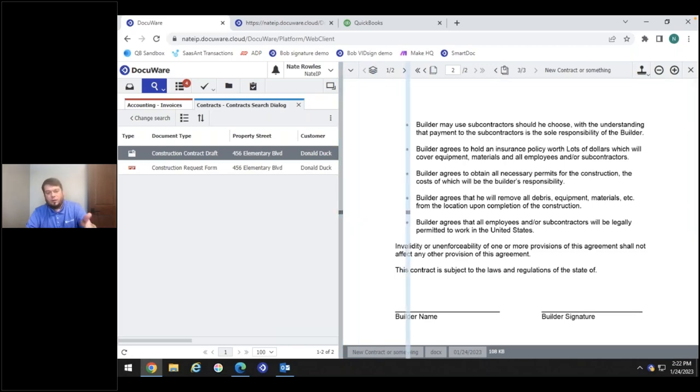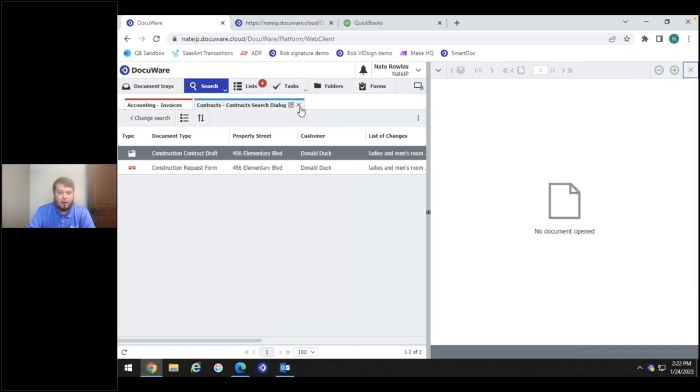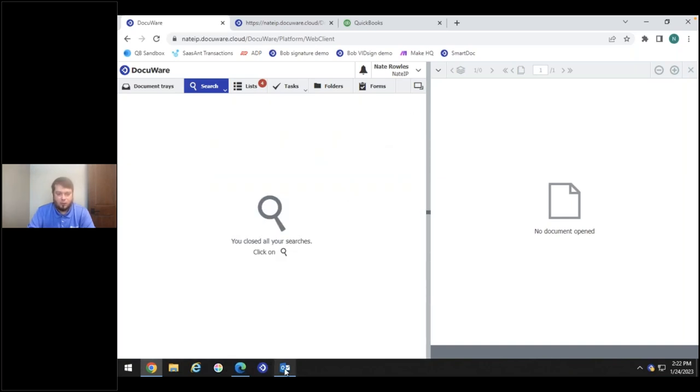So I realize if you folks do contracts with your customers, that's probably not the end of the process. We probably need to move this through some additional steps for people to set up for billing and begin the project and order materials and all things like that. But I'd like to switch over to a totally different example at this point. Let's take a look at invoices, specifically vendor invoices, bills that we have to pay.